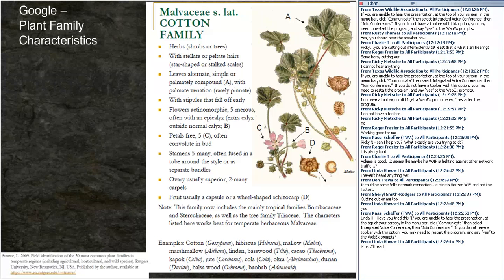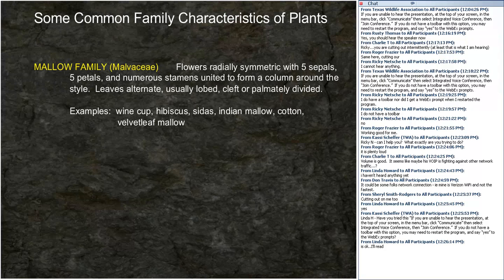Eleanor is going to email you an old publication I found, just 4 pages, that has 17 families listed in a form like this, just written text. But it can also be used to identify the plants, at least to narrow down your search. So let's go and do a search.